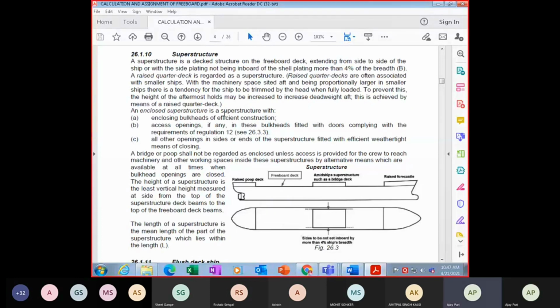Now, what is an enclosed superstructure? This is a superstructure enclosing bulkheads of efficient construction. Excess openings, if any, in these bulkheads are fitted with doors complying with the requirements of Regulation 12. All other openings in the sides or ends of the superstructure are fitted with efficient weather-tight means of closing. So anything above the freeboard deck will be weather-tight, and anything below the freeboard deck will be watertight. You have to remember this for your orals also, because the surveyor can ask you dodgy questions on this.